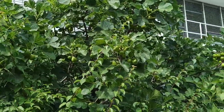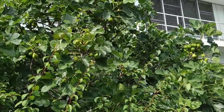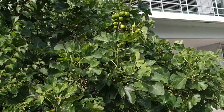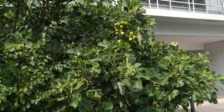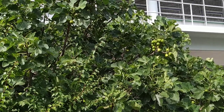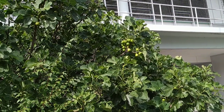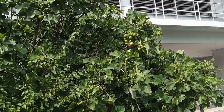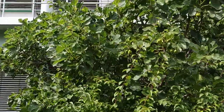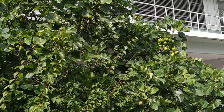I tried to find out what variety this fig tree is, but A, I'm not good with varieties, and B, there are several. Meanwhile you can maybe say a lot of varieties are marketed in Germany, but from time to time people will bring some little plants from other countries, so maybe this is not even a variety which is supposed to be cultivated in Germany. So no idea what it is.